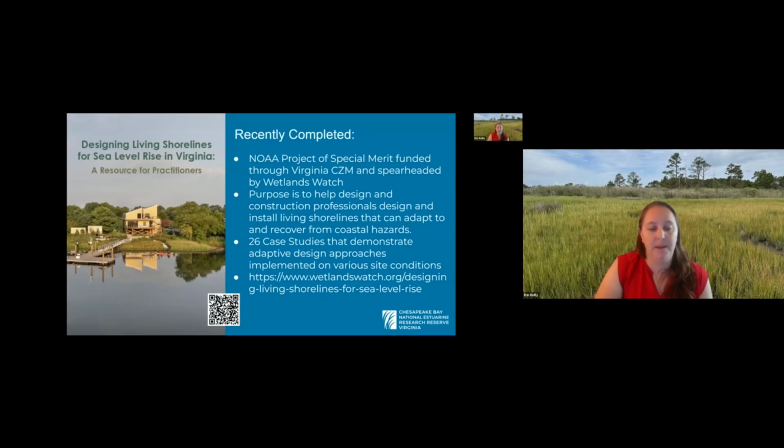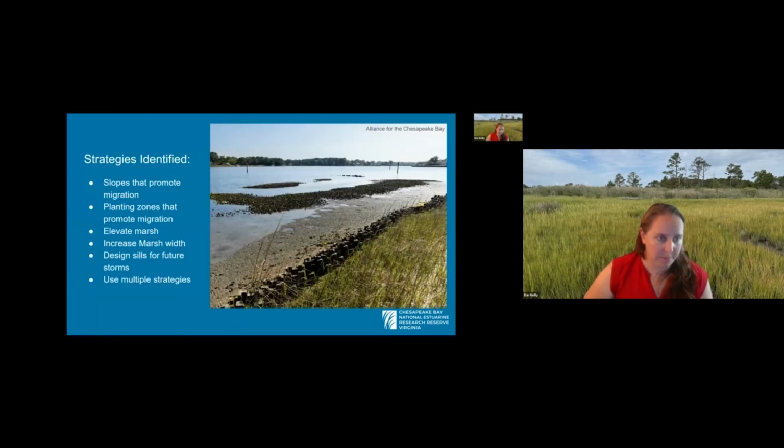If you take a picture of the QR code here, you can access that document, or it's at this website as well. Some of the things that they talk about in the manual are slopes that promote marsh migration. Molly and Karina did a really good job of teeing this one up. You want to make sure that the slopes you're designing aren't too steep to allow the marsh to migrate. And I recognize that not all of these strategies are appropriate in all conditions, but here's a wide variety.